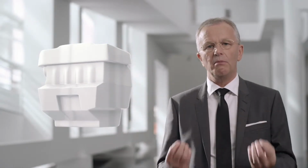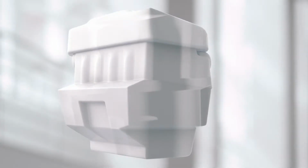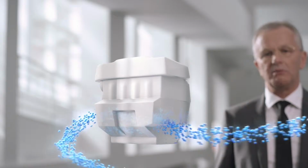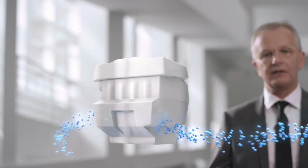Also, by making an engine smaller, you can make it more efficient. Therefore, if you can flow more air through a smaller engine, you can make it both powerful and efficient.